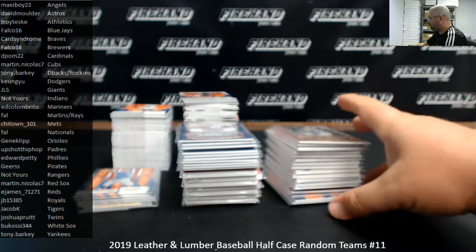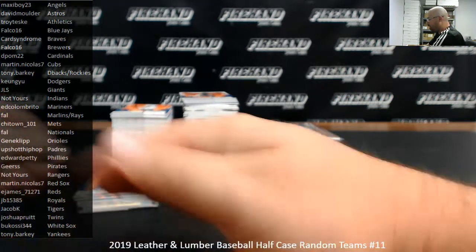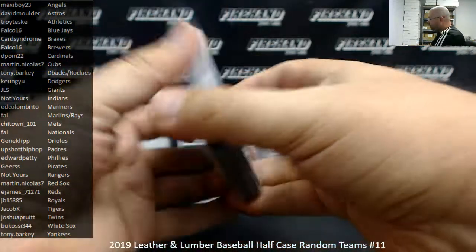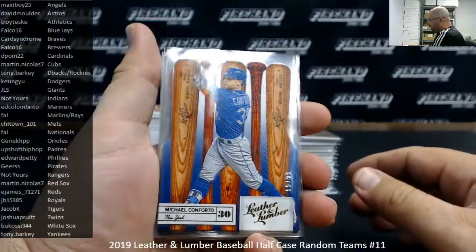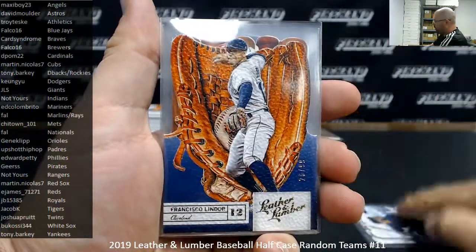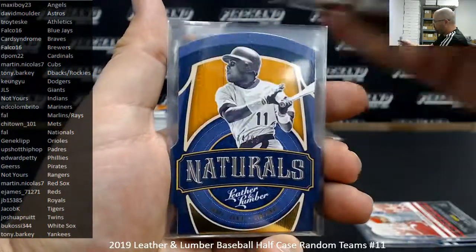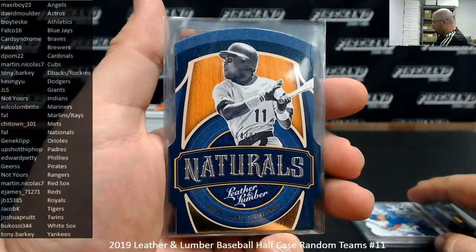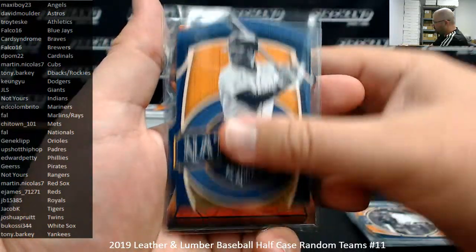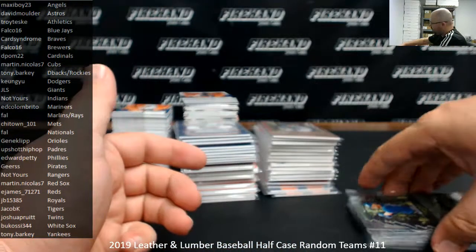All right, guys, here's our recap of 2019 Leather and Lumber Baseball Half Case Random Teams 11. Thank you guys for watching and joining. Here's what we pulled. Base to 99, Michael Conforto, Mitch Haniger, Francisco Lindor, Harrison Bader. Blue to 25, Michael Conforto. Gold inserts to 99, Barry Larkin, Ronald Acuna, Ken Griffey Jr., Randy Johnson. Hall of Silver to 25, Joey Gallo.